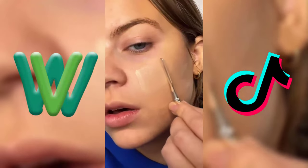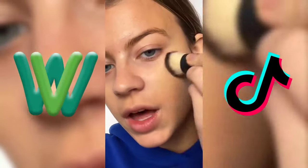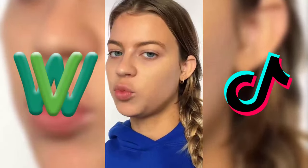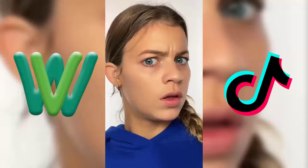Second layer. Forehead should be fun. Gently buff that out. So I'm only blending around the edges. Stop, because why does it look so good? No, because I'm in shock right now.